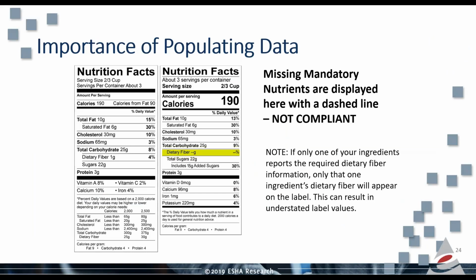And here's to show you an example of what may happen if you don't populate the correct fields. In Genesis, you might see the 1990 label with complete information per the 1990 requirements. And then if you switch your recipe's label to the 2016 format, you would see appropriate formatting changes applied and new nutrients reported. But note the dashes on the dietary fiber line here, for the quantitative amount and the percent DV. This is obviously not a compliant label.